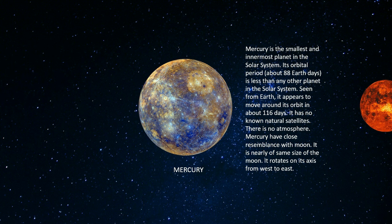There is no atmosphere. Mercury has a close resemblance to the Moon. It is nearly the same size as the Moon. It rotates on its axis from west to east.